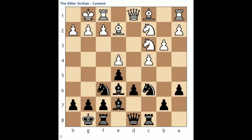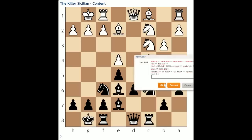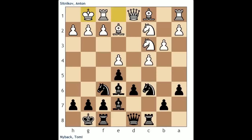So this is black to move. This is given as a typical Kalashnikov position. So black to play here, what do you think black should do? Okay, so this is a game, Sitnikov versus Tomi Niebuhr. In the game, black played b5 in that position. Interesting way of striking at the c4 pawn, which in turn is defending the d5 square.